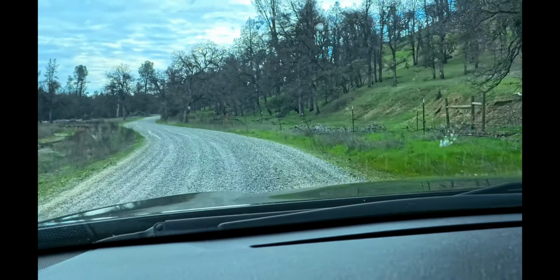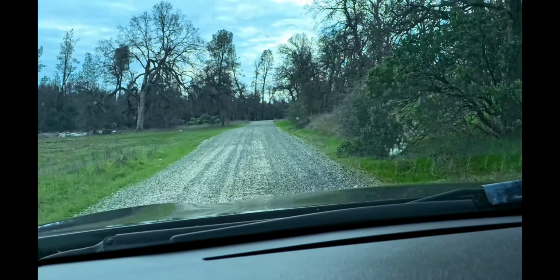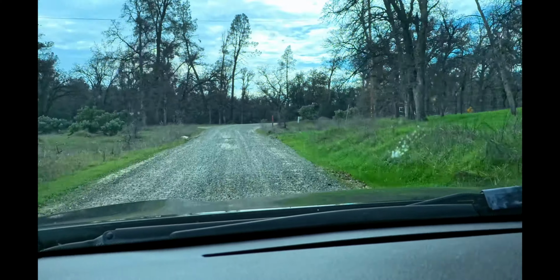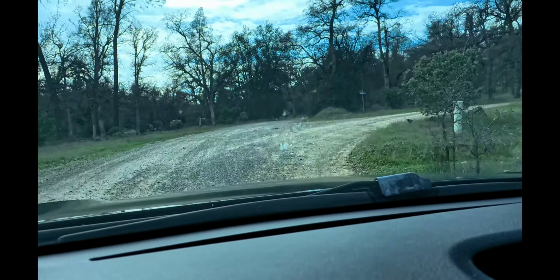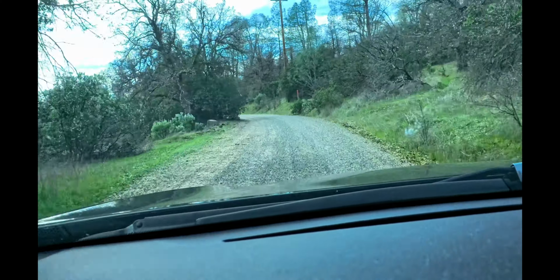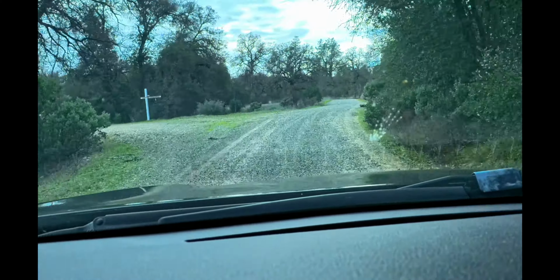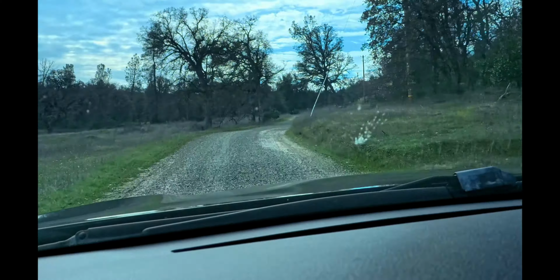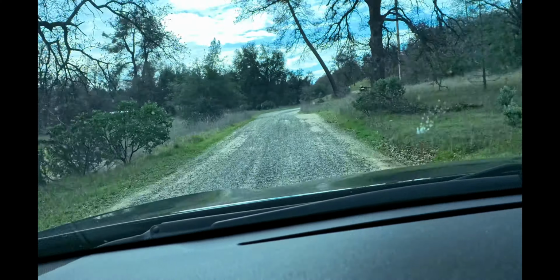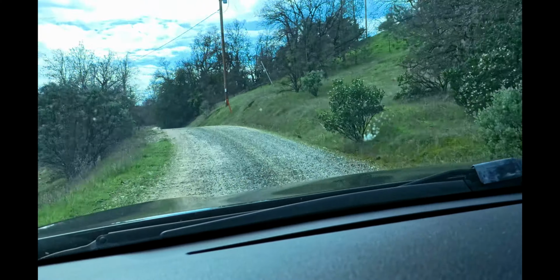Let's see. Also, the owner may carry with 20% down on this property. It's a good thing. Almost there. Oh, also the zoning. It's called AG2, which is an agriculturally zoned property, and primary residence is okay.